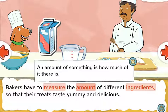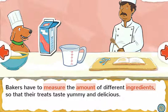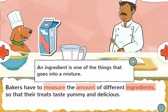Amount. An amount of something is how much of it there is. Ingredient. An ingredient is one of the things that goes into a mixture. When you make cookies, you use many ingredients like flour, salt, eggs, and sugar.